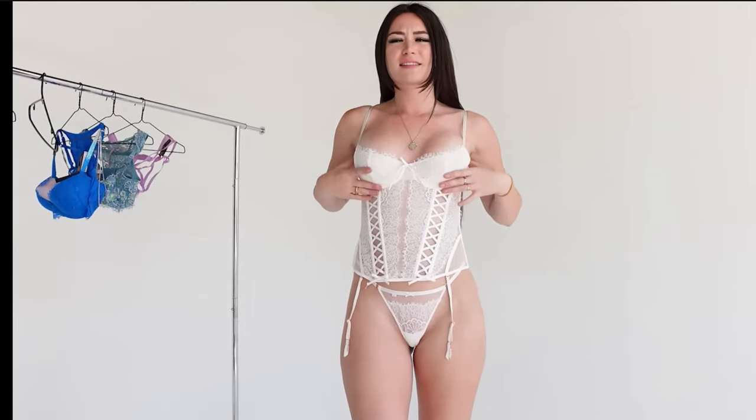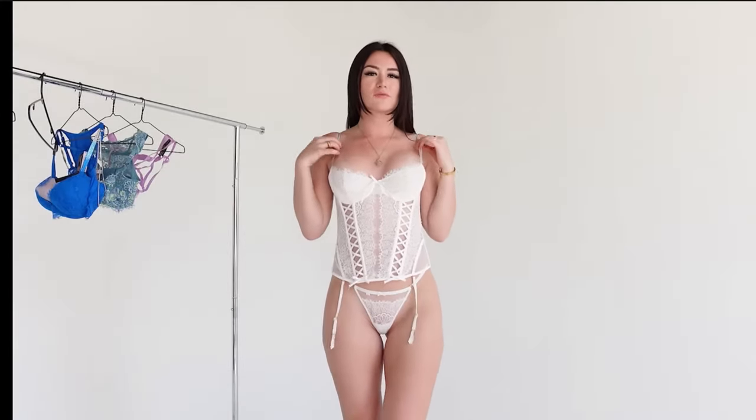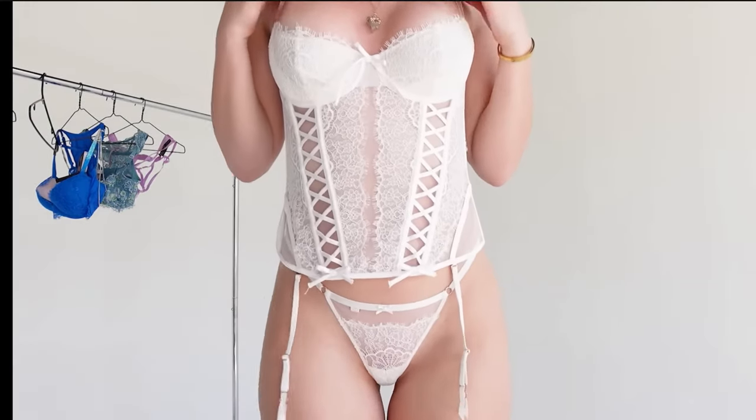The cup size is maybe a little bit on the small end for me. I definitely feel like I'm having to readjust more than I would like, but this piece is seriously so gorgeous. This is what it looks like up close.